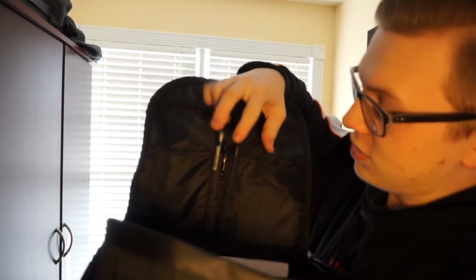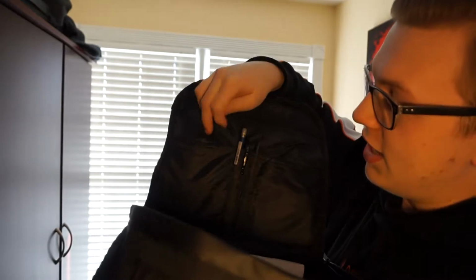So one thing we'll start with, we'll go ahead and open up the main compartment here, and if you look inside, on this inside flap right here, it has a zipper pocket, and then it has two pencil holders, and then a pocket here and a pocket here.